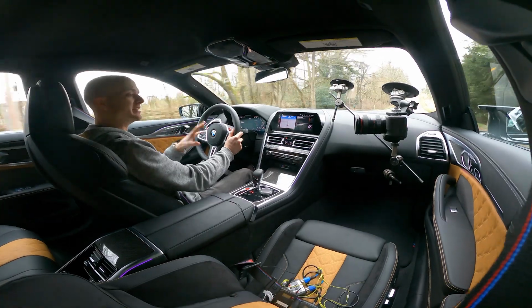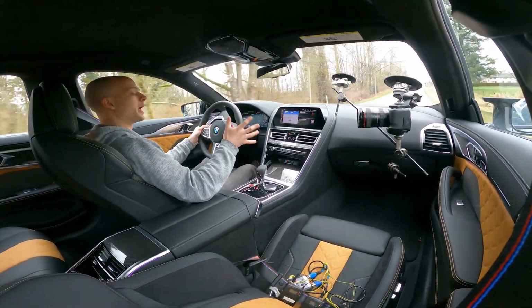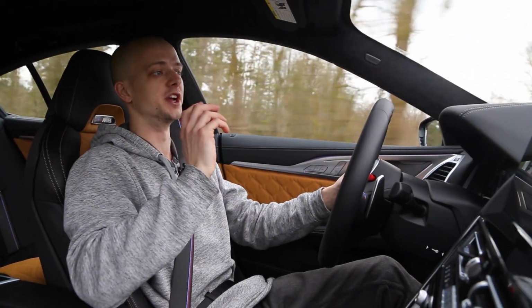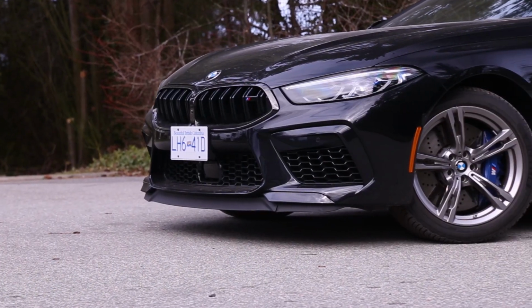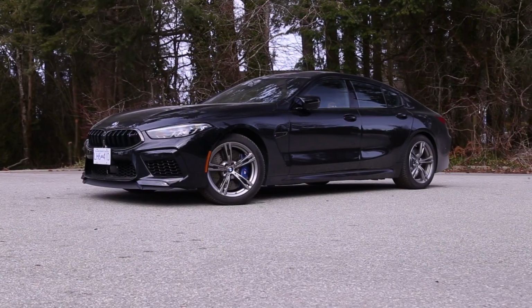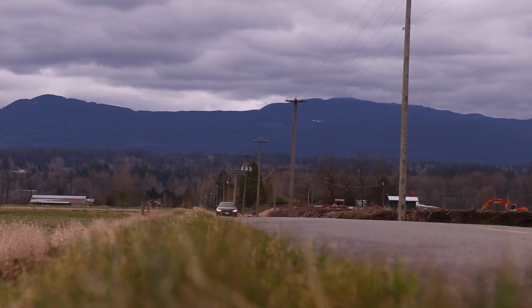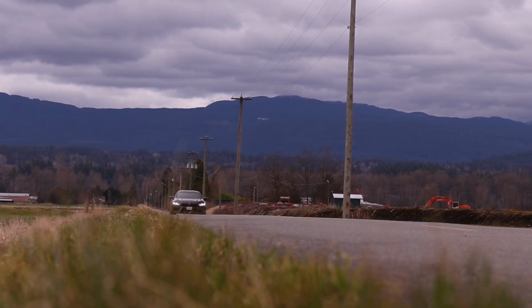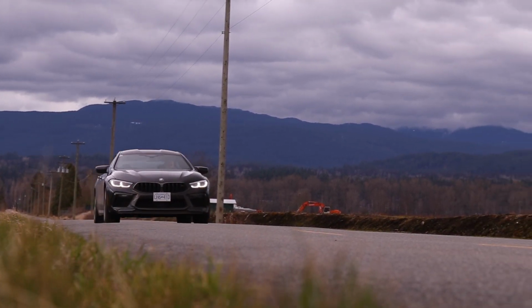There are quite a few differences between the standard M8 and the M8 Gran Coupe, which this is, and that basically means it's the four-door version. And there are major differences. I mean, when push comes to shove, they are basically two very different cars, minus the engine. The engine and powertrain is the same, but as far as all the dimensions and the wheelbase is concerned, and trunk space, etc., and headroom, they're very different.